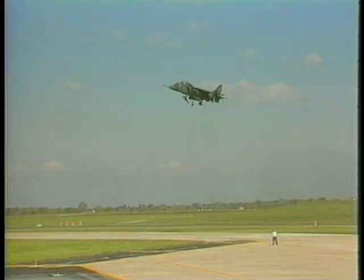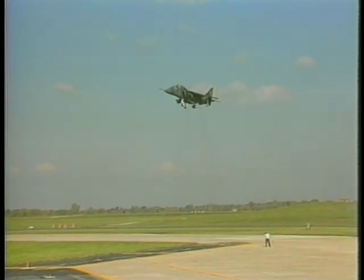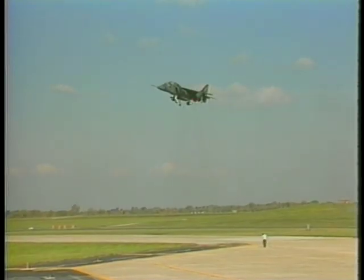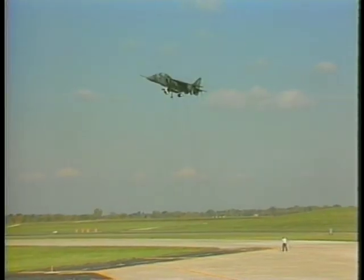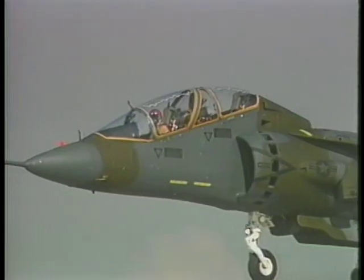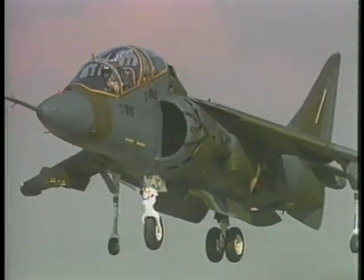Say hello to the newest version of the Harrier family, the two-seat TAV-8B Harrier, soon to be delivered to the Marines at Cherry Point. Of all the airplanes in the inventory of the free world, the Harrier stands alone, literally. It is unique in looks, performance, and mission capability.